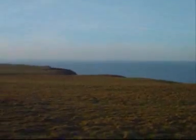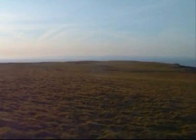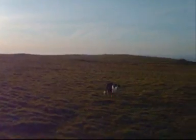There is the old light. Over there is the Atlantic Ocean. And here we're heading towards the south part of the island. Here's someone's pet dog out for a stroll along the south side of the island.